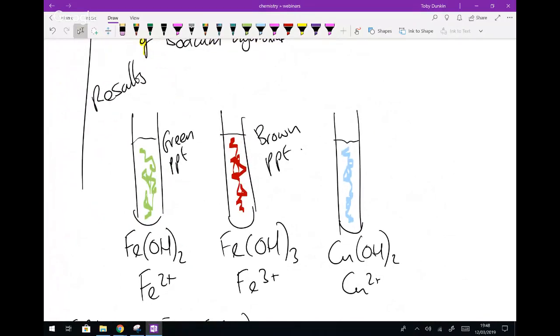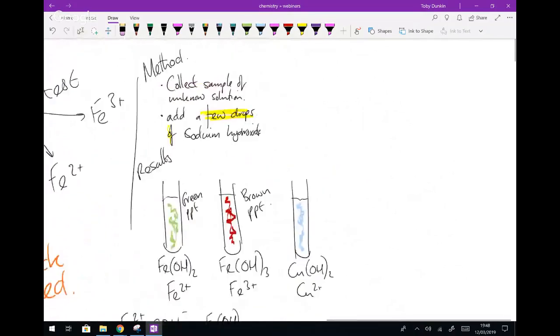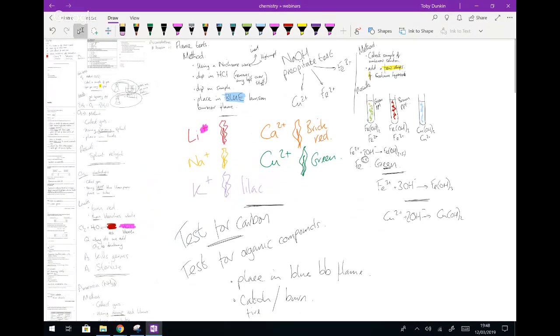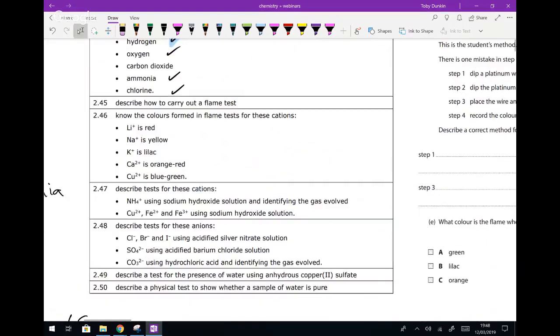I am going to do a quick shout out. At the very, very end, I'm going to mention a clever question in regards to that, because there was a question on a GCSE paper that foxed an awful lot of people, and I'll come back to that.